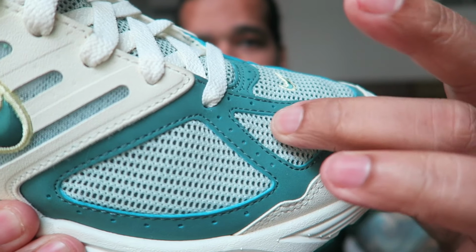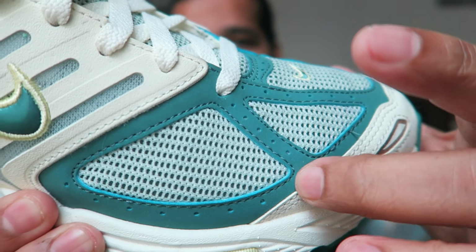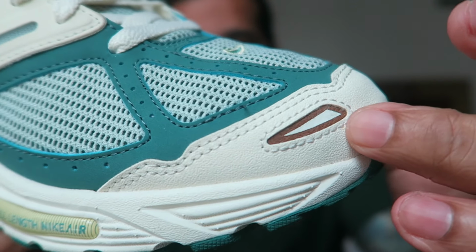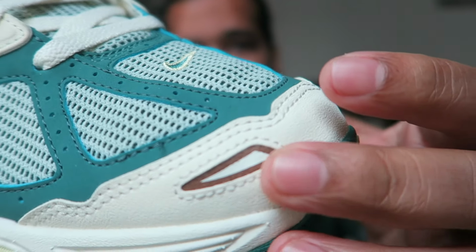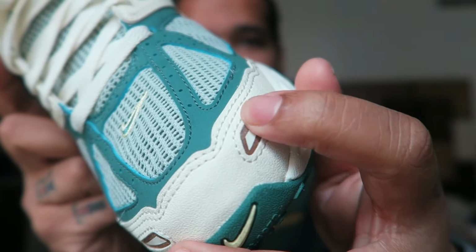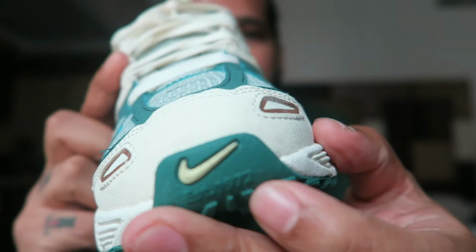You have this nylon mesh kind of toe box, and these green panels are like a synthetic suede, whereas the beige panels are like a synthetic leather. You have these cutouts on both sides, and if I'm not mistaken, this reflects right here.